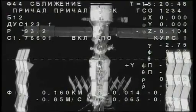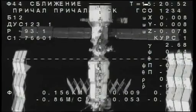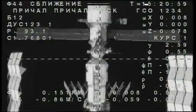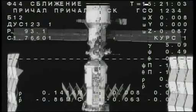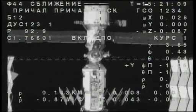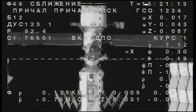At the bottom of your screen, you're looking at the Zarya module, the first component, the first element of the International Space Station that was launched on November 20th, 1998, atop a Proton rocket from the Baikonur Cosmodrome. Its solar arrays folded like an accordion, never to be used again. The Zarya drawing power not only from the Russian segment through the solar arrays on the Zvezda service module, but also from the U.S. segment of the International Space Station.